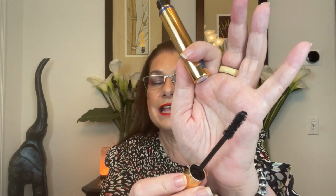But this one, unbelievable. This one here has that hourglass brush to it. That is what that looks like here. And when I put it on, you could get away with one coat, but of course I had to go again, and it gave me the most beautiful lashes. It is not wet, it is not dry, it is perfection. So impressed with this. But like I said, everything that I have tried from this Uma brand, from her lipsticks to her mascaras, have been home runs to me.